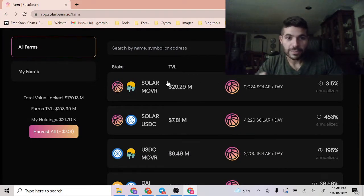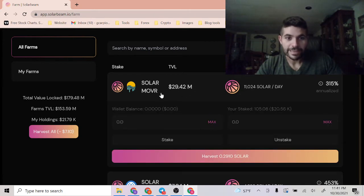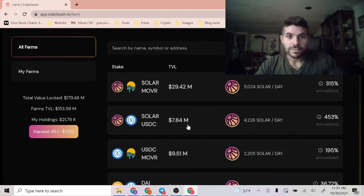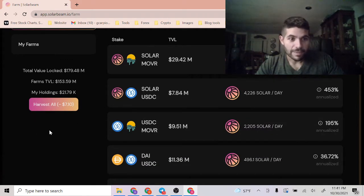So if you take a look at the pool, right, Solar and Moonriver, what you need to do to supply is you need to have both of these tokens, and then you stake it in there so that they can use it as liquidity, and then as long as it's staked in there, you get paid out in Solar. So I'll show you an example, right? So it's going to go a little bit in reverse right now. So this is my rewards since I last checked, which was not too long ago.